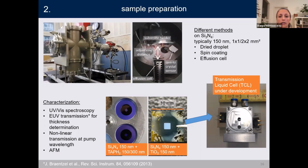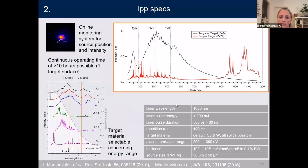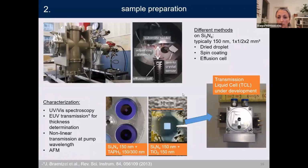And we typically use silicon nitride windows as frames and base material, with 150 nanometer thickness and quite a large area. So 1 times 1 or 2 times 2 square millimeters, because when going back, the size of the sample immediately restricts the amount of radiation on the optic and then on the CCD. So the larger our sample is, the more light we have, so the more efficient our spectrometer is.